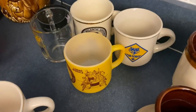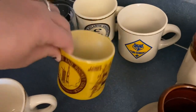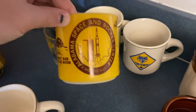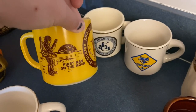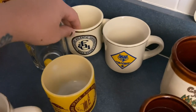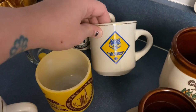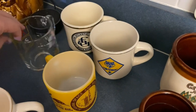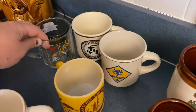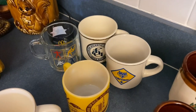Back here are mugs that are my husband's. So this one is probably his favorite. It's this Alabama Space and Rocket Center vintage mug. That's his college. He likes Boy Scouts because he was a Boy Scout. And then this hilarious 1980s McDonald's Olympics mug.